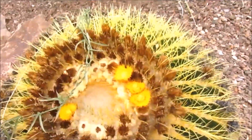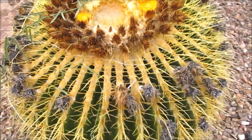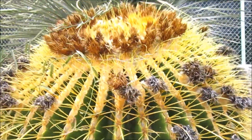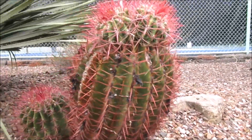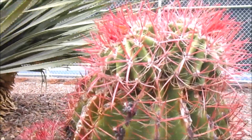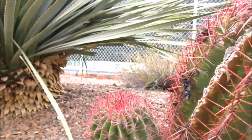Do you see the pretty little flowers on that? A golden barrel cactus and the nice spiny things. Now this one is called a red barrel. These two right here actually, red barrel cactuses. Is that amazing? A red barrel cactus.